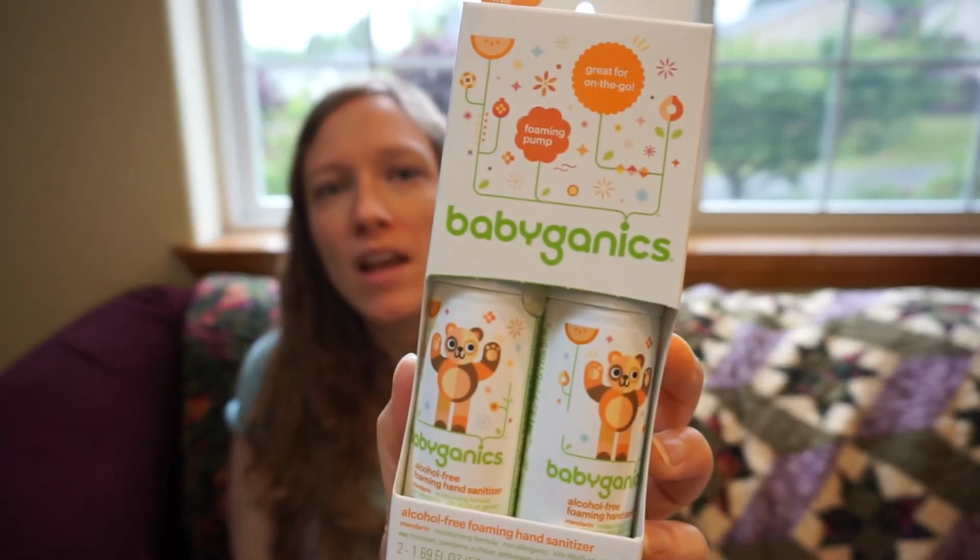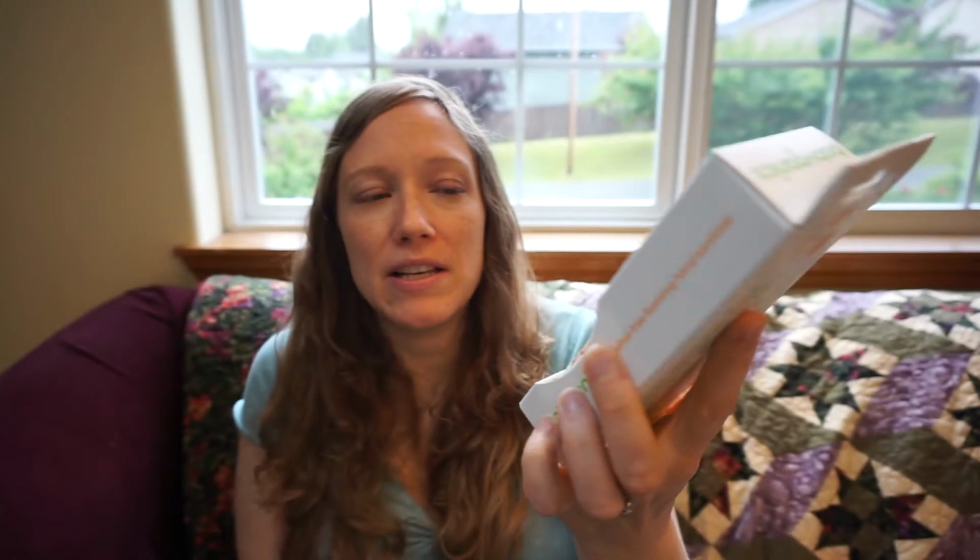So I thought I would try the Babyganics one. I have used the Honest Company spray before, but this one is a foam, I believe. So I'm excited to try that one. I think I'll like the foam better than this. I don't like the spray. It just kind of feels like it mists everywhere.